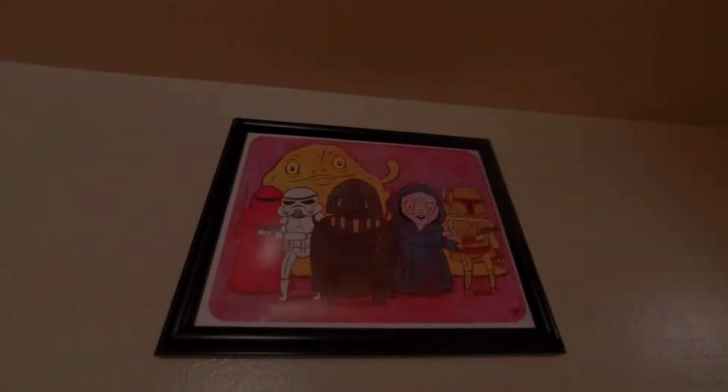Oh, that's the Imperial Probe Droid. It's so hard to tell. I think that's the only thing I don't like about this. The colors are so muted. Well, I mean, I have this small camera. I can hide it. I don't know who did that print. I think it was a gift. I don't remember who did that one, but it's pretty cool. It's kind of cute.